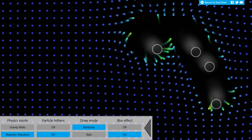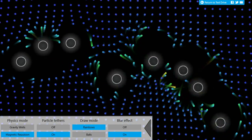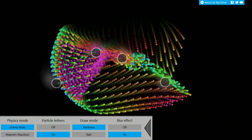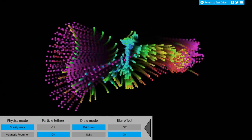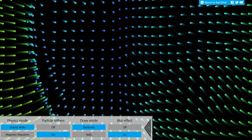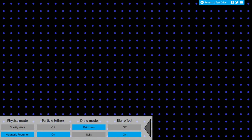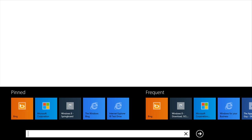As I touch the screen, you can see how Internet Explorer 10 supports multiple points of touch. And as I move my fingers around, you can see, with hardware accelerated graphics, how smooth the experience is. Remember, this is all happening inside of a browser. You can imagine the great web apps and experiences that this technology can enable. If I swipe from the top or bottom edge to get the app commands, I can launch a new tab. I'll browse to Bing.